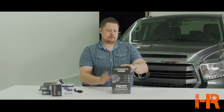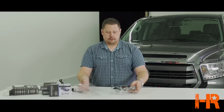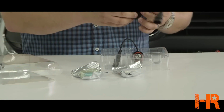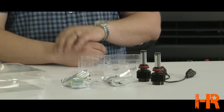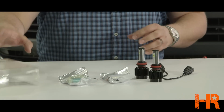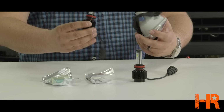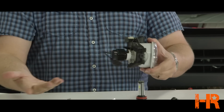Inside each kit, you have 2 light bulbs and these packages of color shields that allow you to slip over the light bulb for different colors. And this is what the bulbs look like. You see they're fairly small. I mean, they're kind of big, but in terms of other LED conversion kits that are out there, these are small. And the thing that you'll notice is that there's no extra parts to mount. It's quite literally just this piece that goes in and out of the housing. And you can see that it mounts very easily. There's nothing to it.